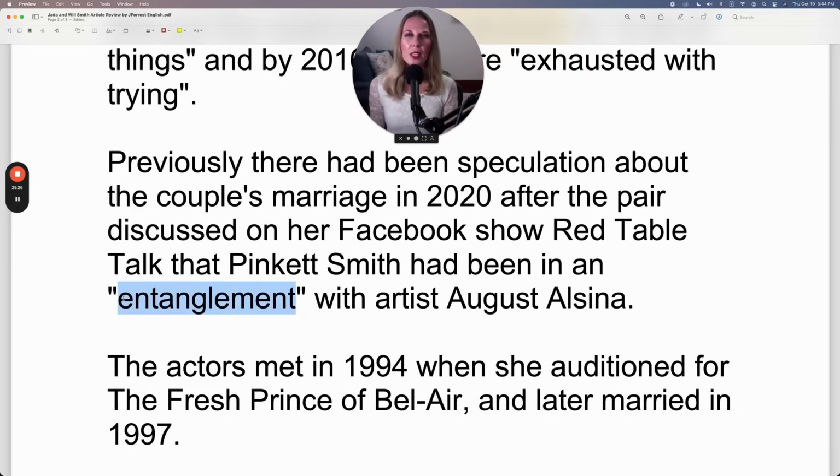Entanglement, this seems to be a term that Jada created because it's not one I had heard before. The more common way of saying it is that she had been in a romantic relationship, which we refer to as an affair. When you're married and you have a romantic relationship with someone else, we call that an affair.